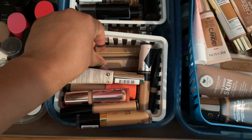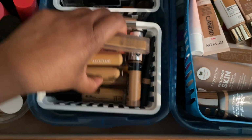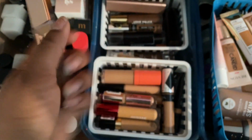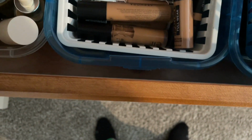So I want to go with LYS since we're using the LYS foundation. Which one is this? This is TG5. So I usually mix, what's the other one? I usually mix the 2 LYS concealers together. I'm just trying to find the other one. It's supposed to be in here and I don't know where it is. Oh, right in my hand.